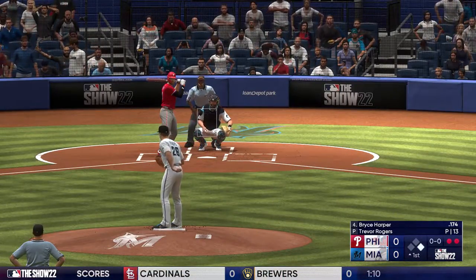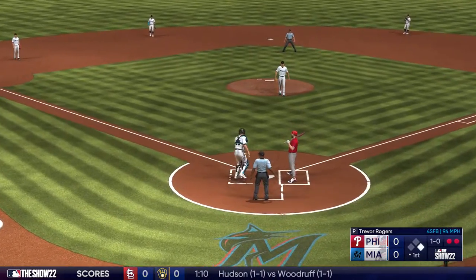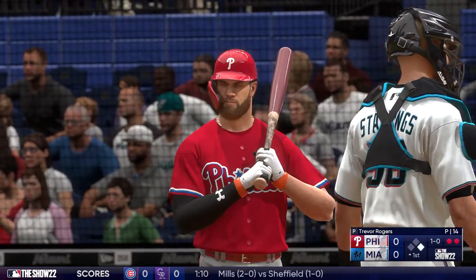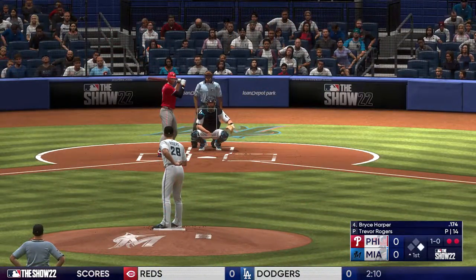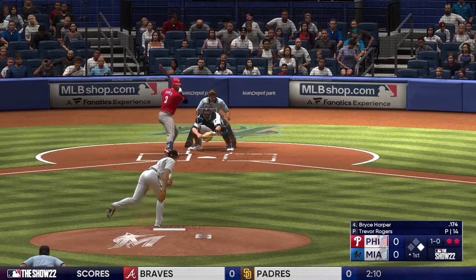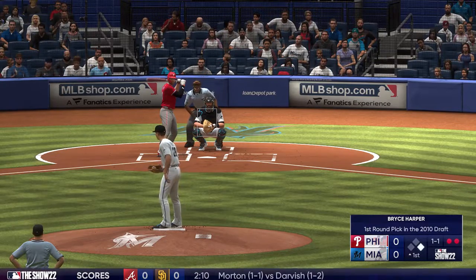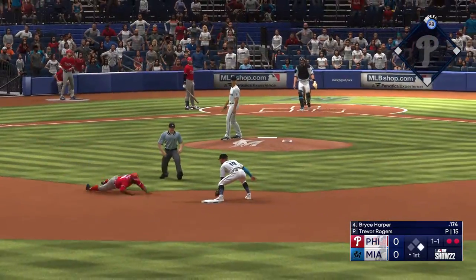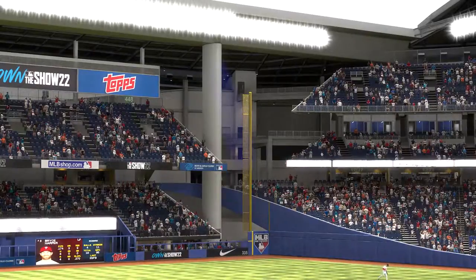Here's Harper now. And there's something you don't see very much in today's game, the pitch out. Next offering is in for a strike. To first, and they've got him picked off. The tag, and that's out number three, inning over. We'll go to the bottom of the first, 0-0.